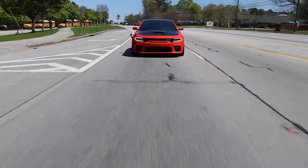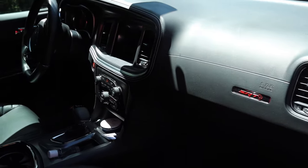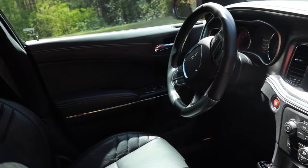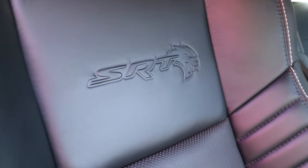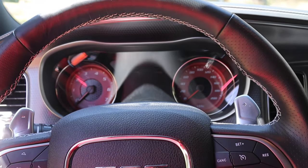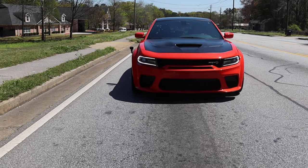Interior is very nice. It feels a little bit different than the Challenger. I think these have the more bolstered seats in here, more like kind of captain's chairs. But it's a very good interior. You got your nice leather, your nice stitching, your SRT badge embroidered in the seats, which I like. Dashboard looks very similar to the Challenger as far as the gauges, and I believe this is an 8.4 inch touchscreen. That's very nice.